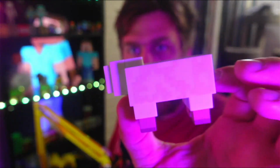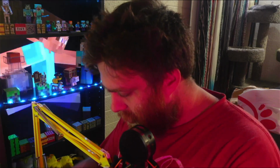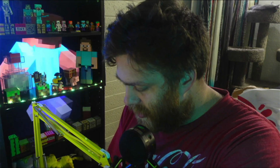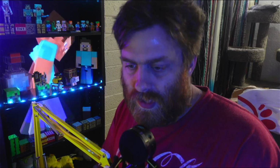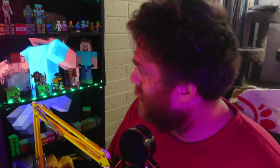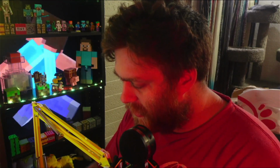What else? Sheep. And then more blocks. I swear there's a chicken in here. There is part of a creeper. He's currently missing his head, but I actually have a spare head. I bet his head could still be in here, though. Oh, there's a piggy with a saddle. Yes! That's awesome. So, he has a saddle, and I think, actually, these smaller scale size guys will probably sit on him.